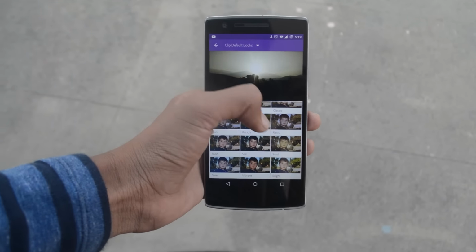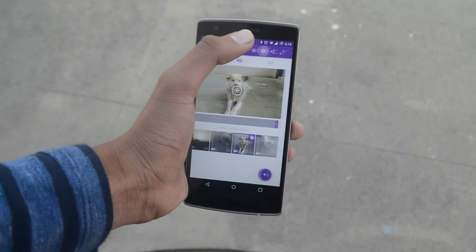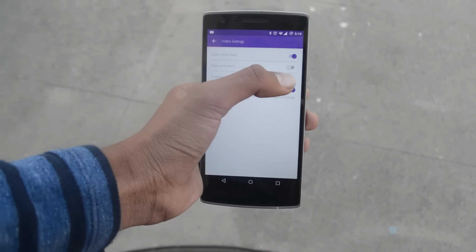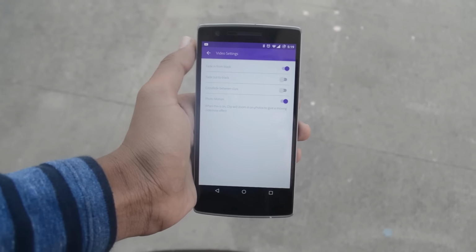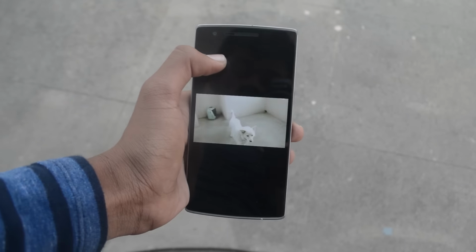Now, I know it's nowhere near the main version that's on your computer, but it's good enough to make movies out of video shot on the phone itself. It's super easy to use with very fast export speeds, so it may come in use when you don't have a computer lying around.